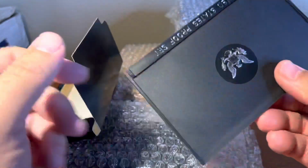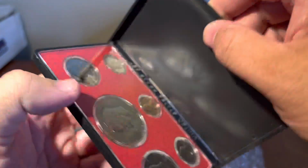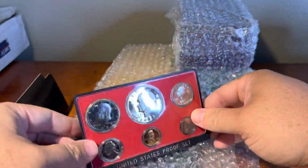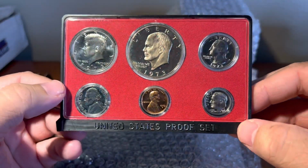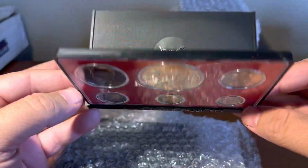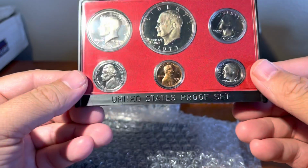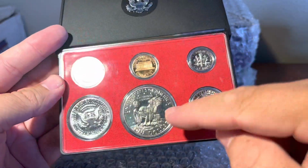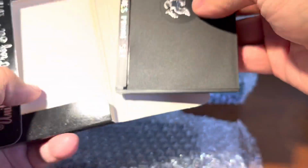So this is going to have the Ike dollar, 73. Yeah, these holders, see, they're supposed to stand if you flip them all the way around. So they're going to stand straight up for a presentation. I think maybe 2 people actually did that back in the heyday. But there you go, there's 73. That nickel looks pretty good. I mean, the frosting looks good on all of them, but I would say the frosting on the reverse of this Ike dollar is just weak sauce. So that's 73.